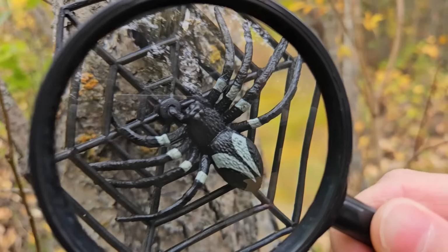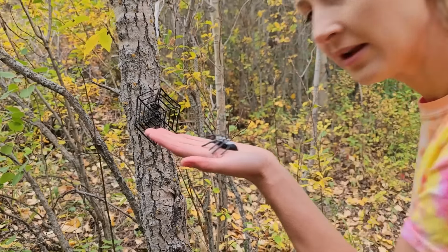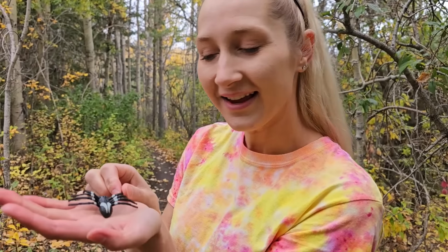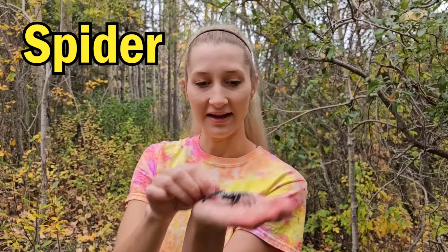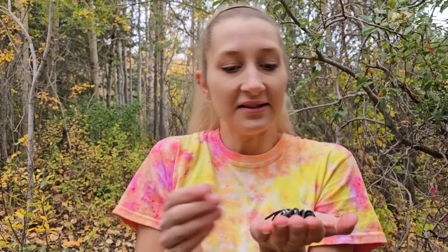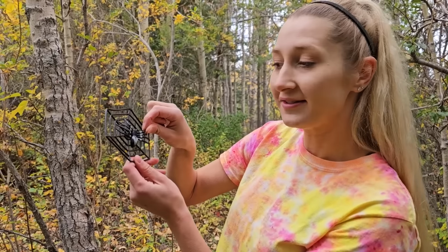What kind of bug is that? Yeah, what insect is this? Did you say spider? Yeah, it's a spider. Spiders have 8 legs. And this one has 8 legs and is black and white. Now, spiders can be lots of different colors and different sizes and shapes, but they all have 8 legs. Spiders make webs like this one here so that they can catch other insects to eat.